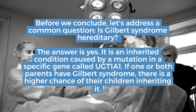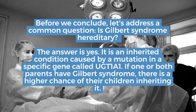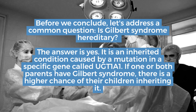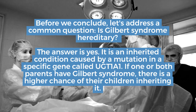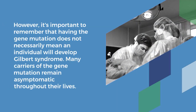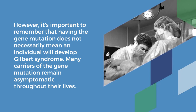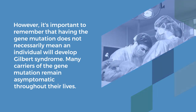Is Gilbert syndrome hereditary? The answer is yes. It is an inherited condition caused by a mutation in a specific gene called UGT1A1. If one or both parents have Gilbert syndrome, there is a higher chance of their children inheriting it. However, it's important to remember that having the gene mutation does not necessarily mean an individual will develop Gilbert syndrome. Many carriers of the gene mutation remain asymptomatic throughout their lives.